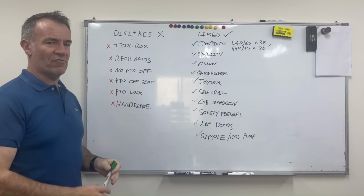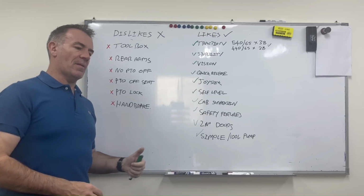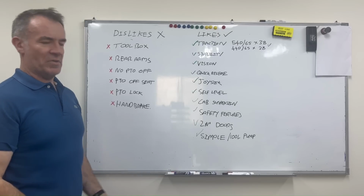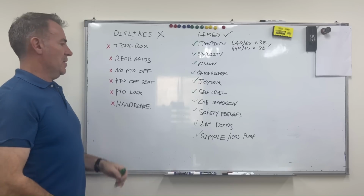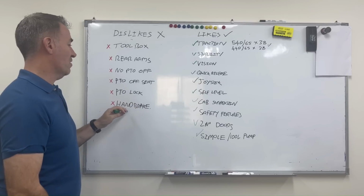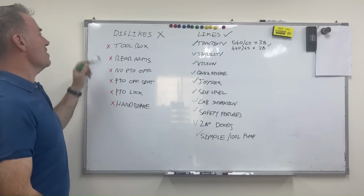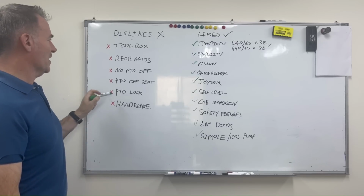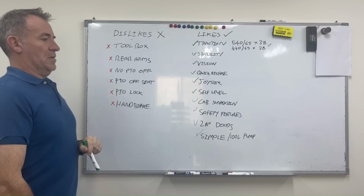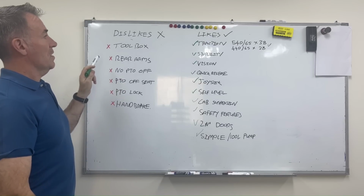Also, the handbrake gave me a bit of trouble. I think it's just an easily adjusted thing, but a lot of times you're putting it off and setting it down and the tractor wasn't registering that it was off. I don't know, you had to jiggle it around a little bit. I think that's just an adjustment. It's not a reflection of the handbrake itself. So that kind of bugged me. So that was probably the main dislikes I had. The biggest one would have been these rear arms. That was a bit of a bollocks. And yeah, so anyway, that's the dislikes.